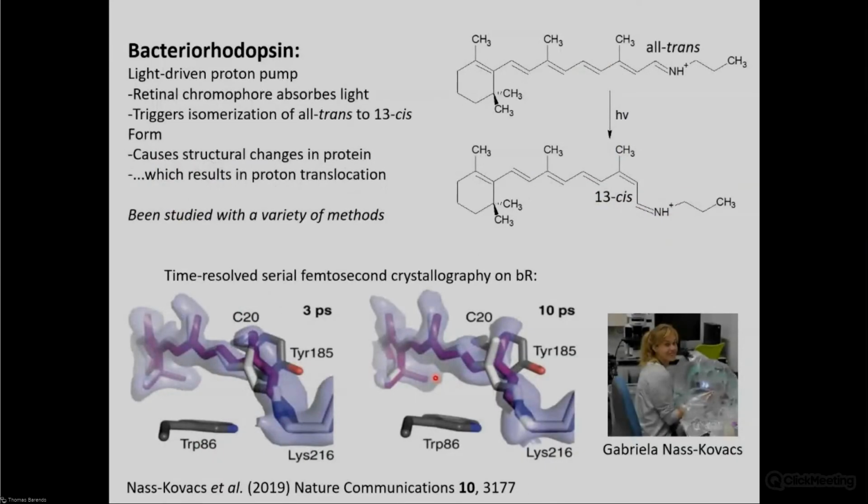And so we have looked, for instance, at bacteriorhodopsin. And bacteriorhodopsin is this light-driven proton pump in the membrane of some bacteria. It has this retinal chromophore, which absorbs light, and then there is a cis-trans isomerization around this bond here. And that, again, affects the local structure of the protein, and it results in proton translocation. And like myoglobin, it has been studied with a large variety of methods. And so we've done this same experiment, just with a different protein and slightly different laser wavelength.